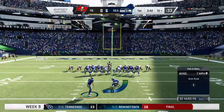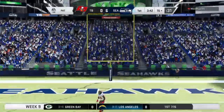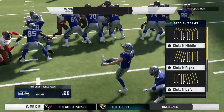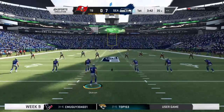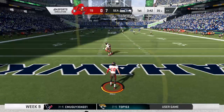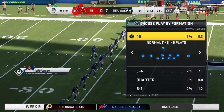And they are able to strike first here on their opening drive. Extra point up and through by Myers. And that makes the score 7-0. Out is the kickoff unit as they run up and send this one away. And this will not be returnable. It's out of the back of the end zone for a touchback.